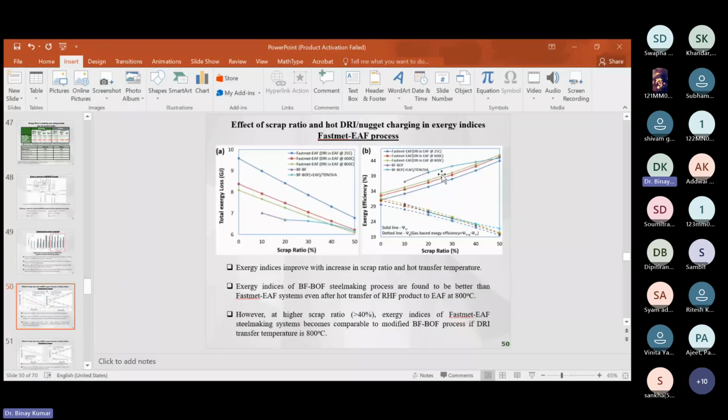After that, we have also analyzed the effect of scrap ratio and hot DRI charging on the exergy indices of the Fastmet EAF system. Both these figures are for the Fastmet EAF system. And here the top line basically represents the variation of total exergy loss when we increase the scrap ratio. And these two lines are for 600 degrees centigrade and 800 degrees centigrade. For comparison purpose, in this figure we have also included the BF process, and the right hand side figure shows you the exergy efficiency. And it is observed that the exergy indices improve with increase in scrap ratio and hot transfer temperature. Like you can see that if you increase the scrap ratio, the exergy efficiencies are increasing as well as the total exergy loss is decreasing.